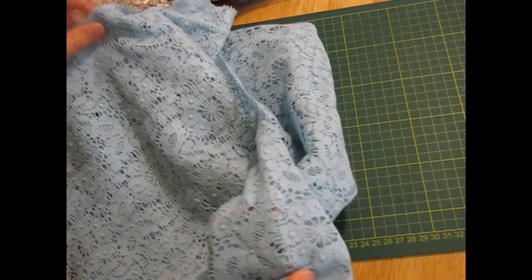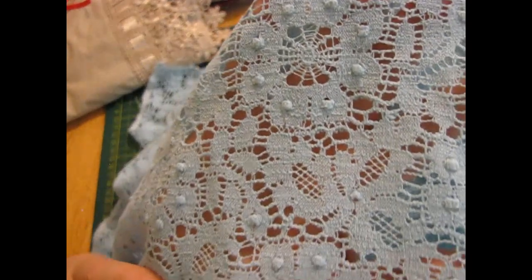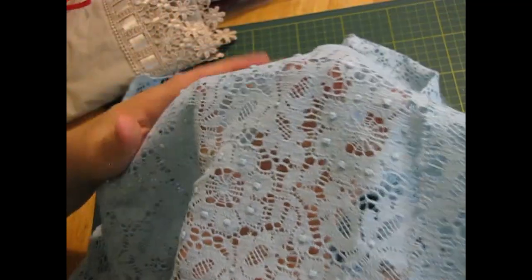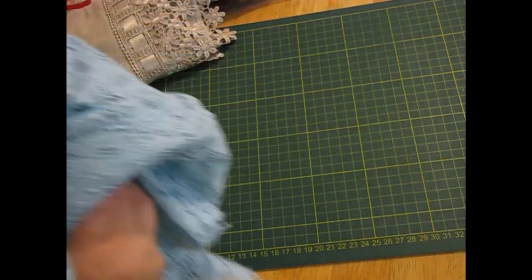It's huge. Oh, and it's got little ball things on it. So you can cut that up, and there's enough there to do heaps of covers or pages, tags, whatever I want with that. Heaps and heaps of it. Like a big curtain or something.